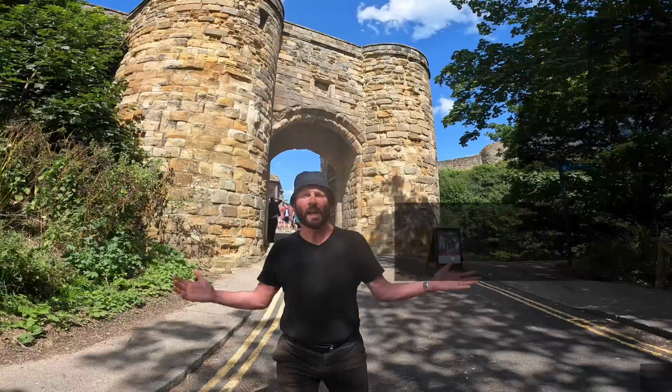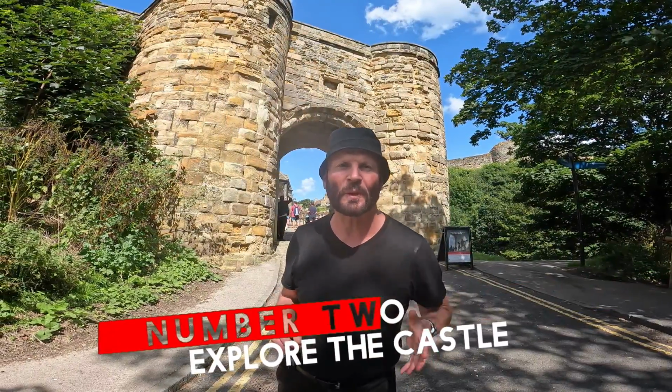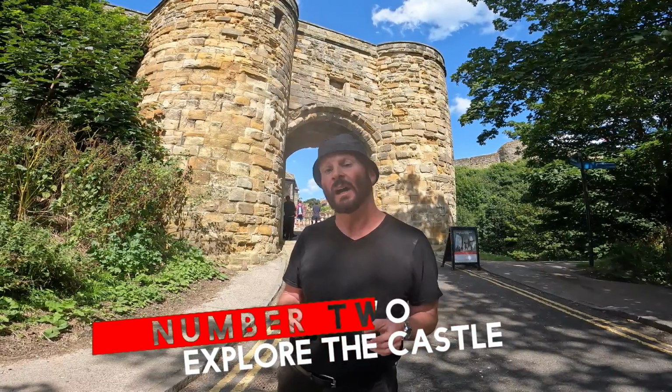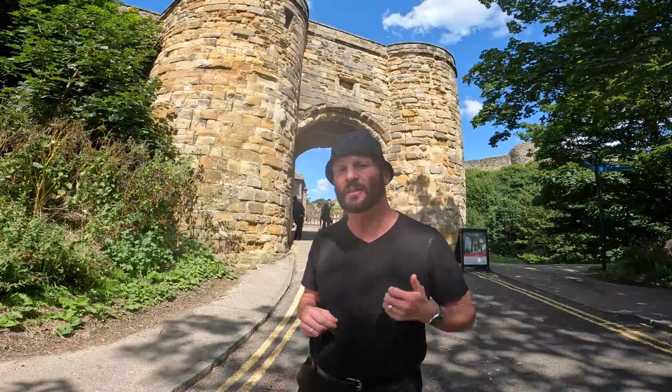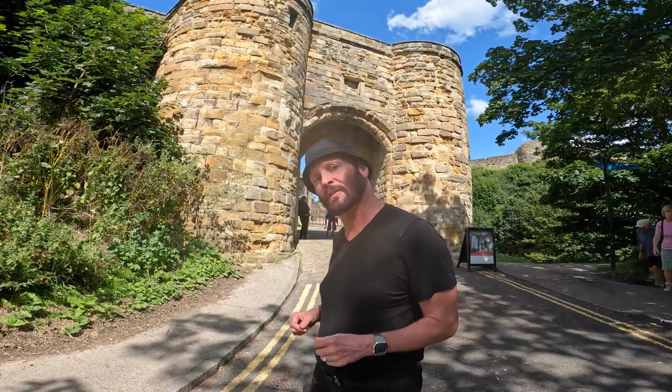Check it out. Here we are at Scarborough Castle, just a 20-minute walk from the train station. Last time we came here, we walked around the castle walls and that was pretty fantastic. Today, we've got more time. So let's go and have a look.